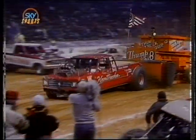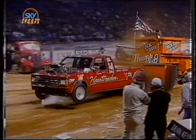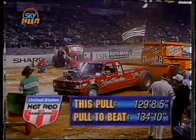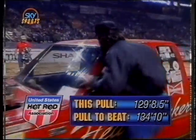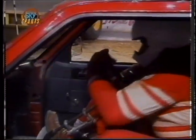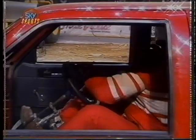A great pull, wheels up, but he digs in short of the finish again. 129 feet, 8½ inches, within 6 feet of a full pull. But right now we'll settle for the #2 spot. The Pennsylvania driver unhooks and takes the heartbreaker back to the sidelines.